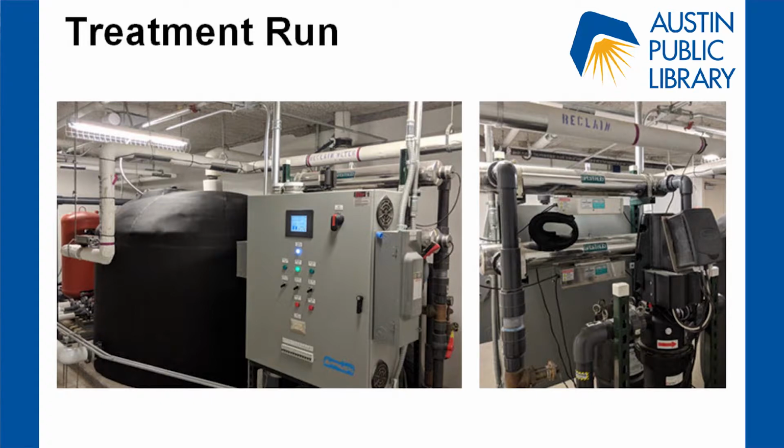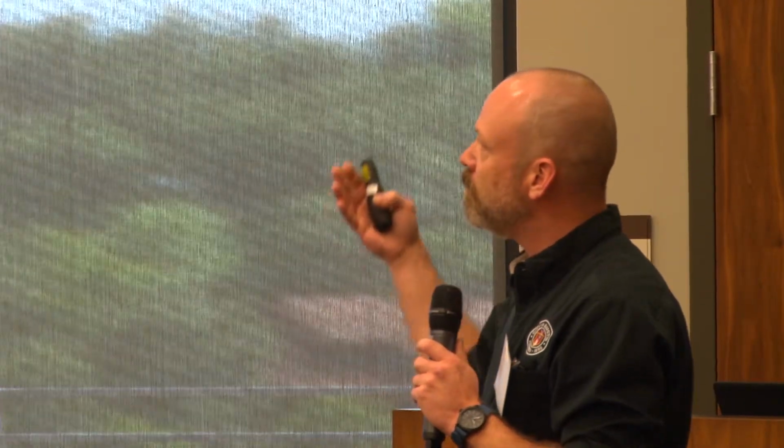We watch that regularly because it varies. Since this is rainwater, it's carrying debris and other stuff in it as it goes. So those filters are there for a reason, and they clog faster or slower depending on conditions. So we just watch that regularly.